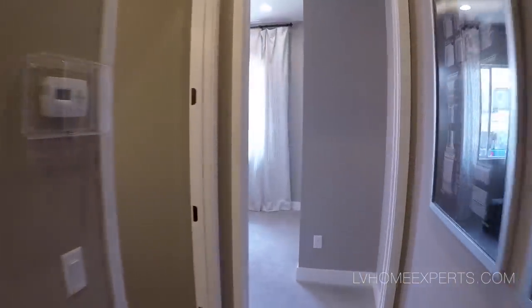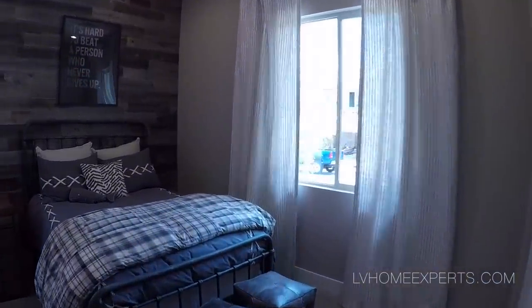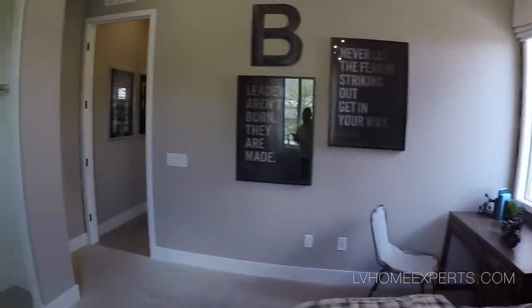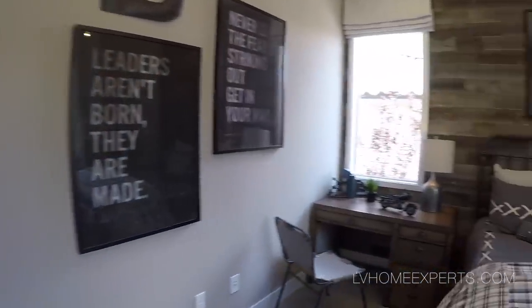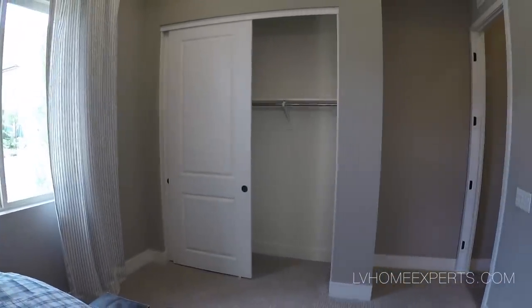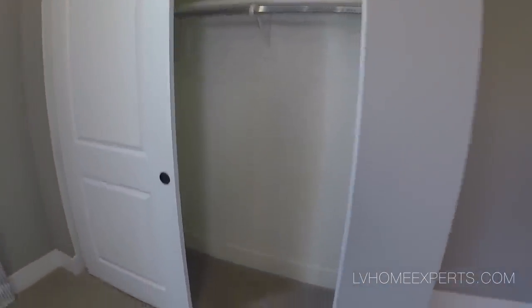So this property right here will actually start off at $436,888. As you can see, it is a single story. This one is 2,313 square feet and has a total of 3 bedrooms, 2.5 bathrooms. And you actually have an option den on the third bedroom. And what you'll see is all the ceilings will be 10 feet on this single story.